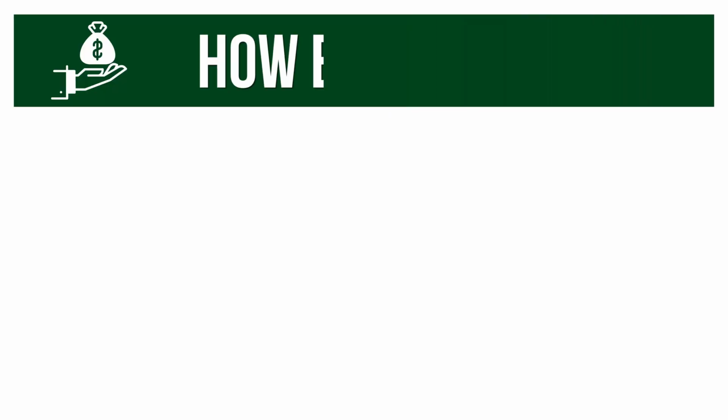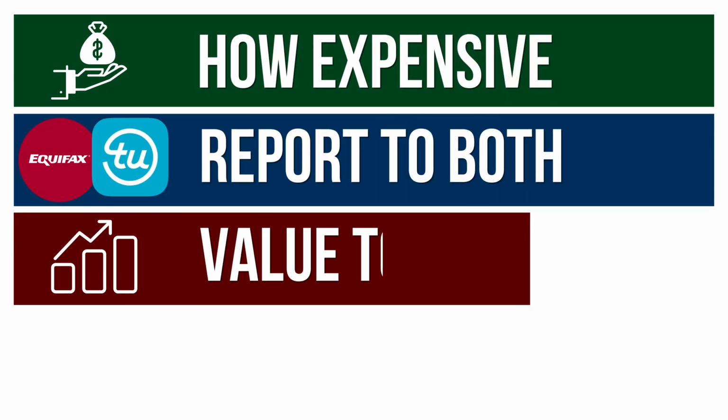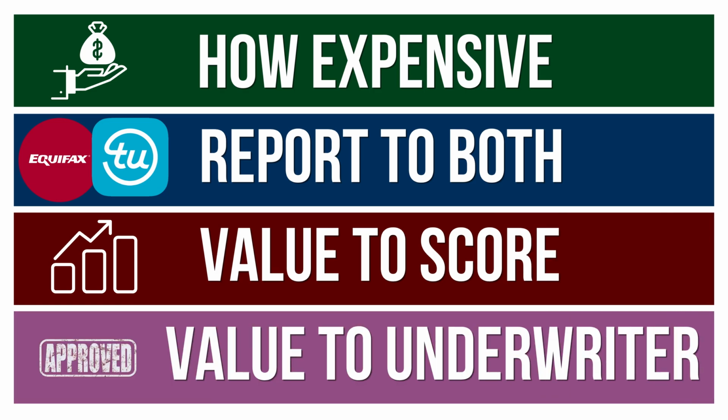There are 4 main categories I look at before recommending any rebuilding credit cards, loans, or a line of credit. How expensive it is, does it report to both Equifax and TransUnion, value to the credit score or how much it affects the score, and value to an underwriter. An underwriter works at the bank and reviews your credit application before you get approved.